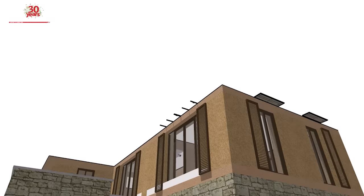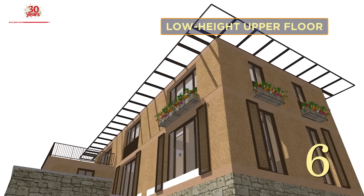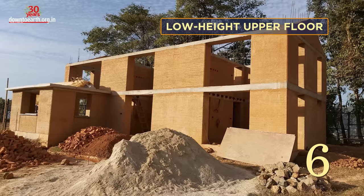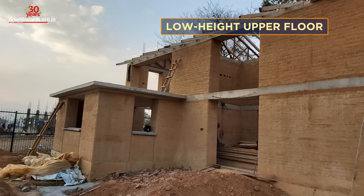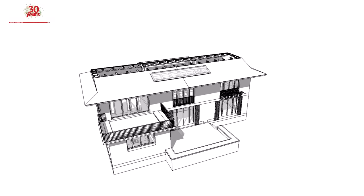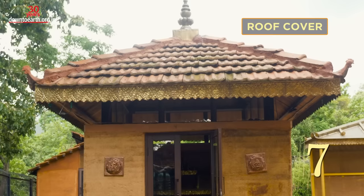You see the height of the bottom floor and the upper floor is different. The reason for doing that is one, proportion. We want to maintain a certain kind of proportion that resembles vernacular architecture. And second and most important reason was to reduce the weight of the structure. In the roof cover, we got the tiles from a nearby demolished building and we reused them on our site.